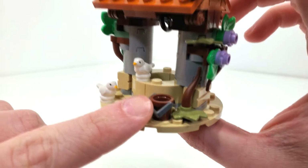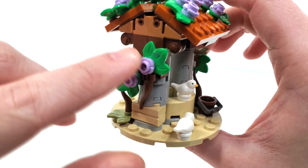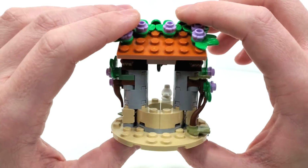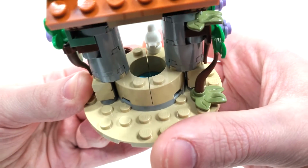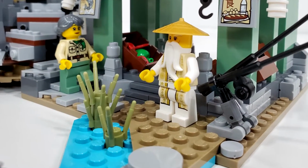extraordinary, including the little bucket off to the side, the white doves. I also have to appreciate the greenery all around, having the vines and the leafy pieces and those bright purple flowers just really make this build pop. Something that may be a little hard to see, though something that I have to mention anytime that LEGO includes water in a build, is that they are using the same watercolor that they typically use across other themes.